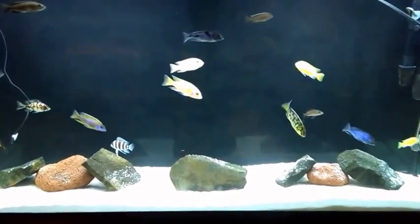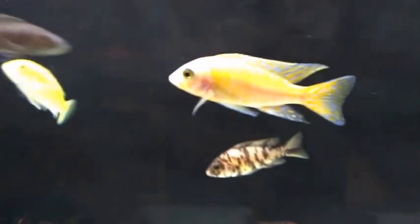Fish wise, I'm pretty much at the same place where I was. Still haven't pulled her out. I do plan on pulling her out soon before they go into breeding again. But she's still sitting there.